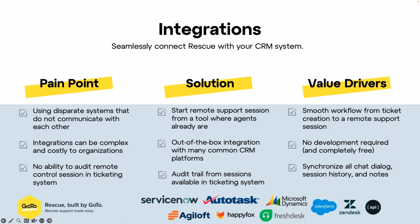So there are some very specific pain points that we cover and that these integrations help with. First of all, I feel like we're all using 17,000 different pieces of software to solve a very common issue, which is providing end user support. And they're all disparate systems. They don't often communicate with each other. And reporting data is in 17 different places. Integrations can also be very complex, right? And costly to develop, to maintain, and to organize.